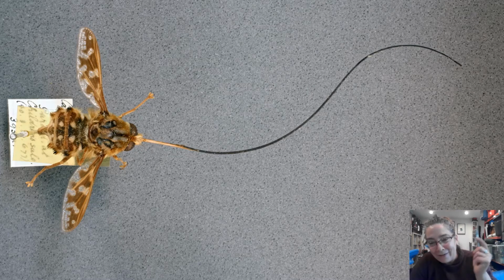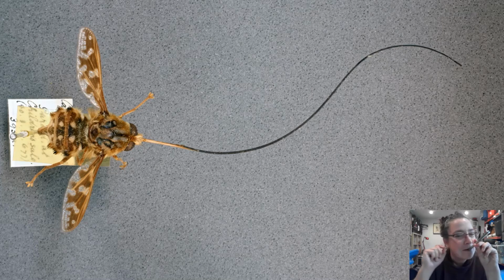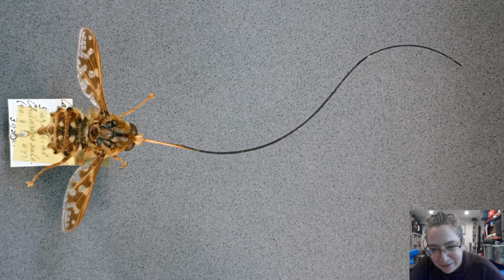But what I love is that unlike moths and butterflies, it can't curl up its tongue. Oh no. So when it's finished feeding, it has to basically flip its little mouth part underneath its body and fly along with it dangling out the back of it. Extraordinary.